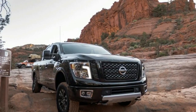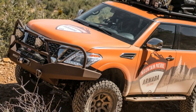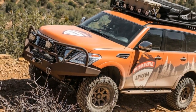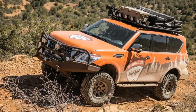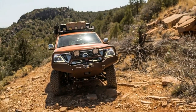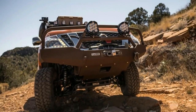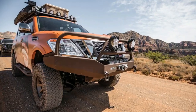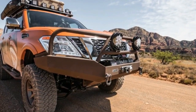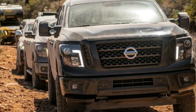Nissan says it's in the long game with both trucks. David Bursick, senior marketing manager for the Armada, said the carmaker cares about Armada now at the highest levels, and that it won't be left to wither. Both Bursick and Titan marketing manager Cashin told us that Nissan will continue using builds like Project Basecamp and Armada Mountain Patrol to demonstrate possibilities, at the same time as they work on developing more aftermarket products such as the Icon Lift.